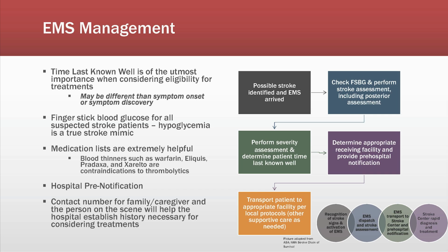Hospital pre-notification, again, is very important to ensure that staff at the hospital are aware and readying themselves for an impending stroke patient. Lastly, a contact number for family or caregivers or the person on the scene is very helpful for the hospital to ensure that we have someone to contact and confirm any relevant medical history that may preclude them from getting time-sensitive thrombolytics.